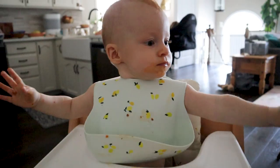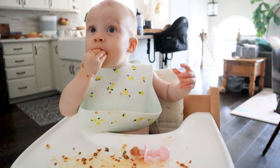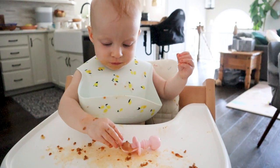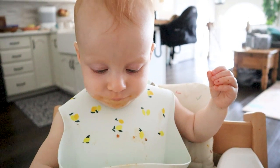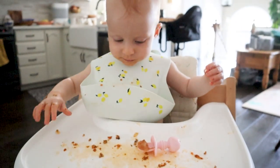More. I get a lot of questions on how I taught Sage to sign. Honestly, it's just been repetition since she was 6 months. I just started doing it every time we were eating, and eventually they pick up. They are like little sponges. For the longest time, you feel like you are talking to a wall and they're never going to get it. And then all of a sudden, one day, it just clicks and they start using them.